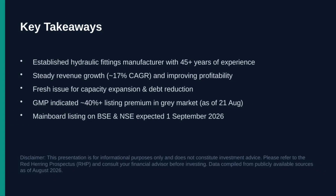In summary, Hi-Tech Engineers is an established player in hydraulic fittings with over 45 years of operating history. It has delivered steady revenue growth of around 17% CAGR and has improved its profitability over the last 3 years. The fresh issue proceeds will fund capacity expansion and reduce debt. Gray market premium earlier indicated potential listing gains of over 40%, though GMP can change quickly. The shares are expected to list on both BSE and NSE on 1st September 2026.